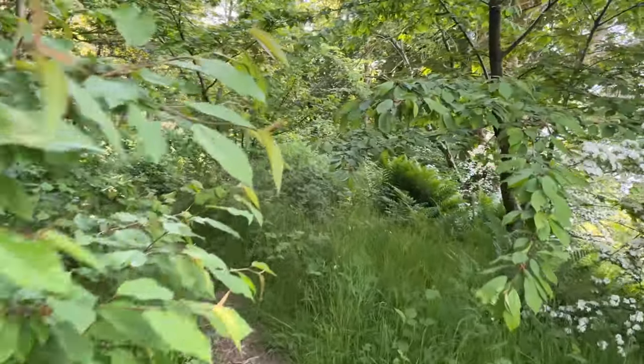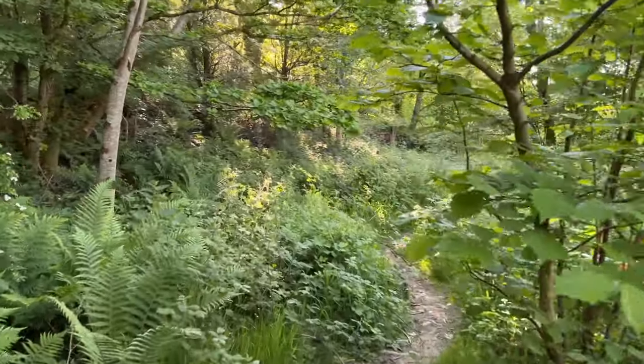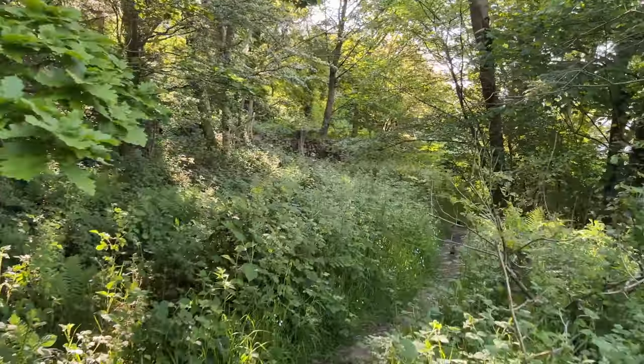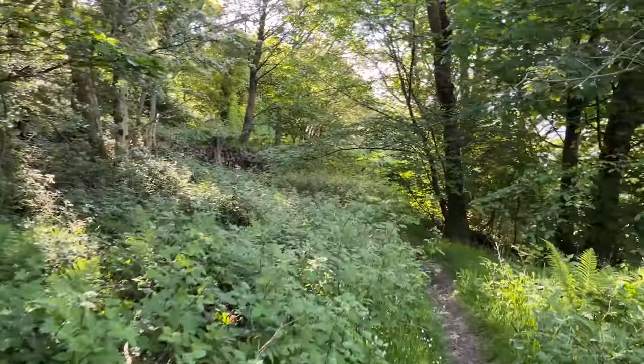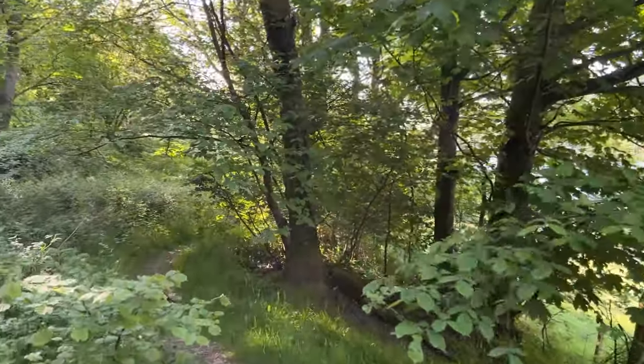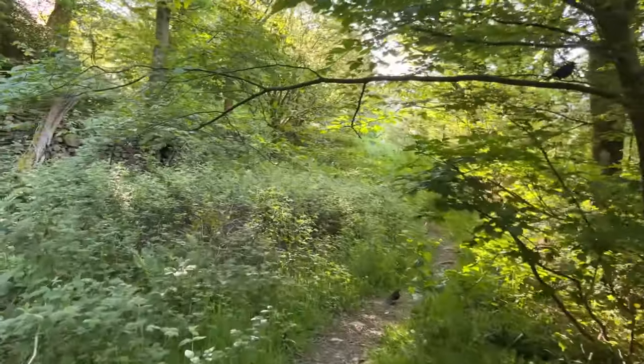Now the problem with this walk is the fact that it's a fair bit of road. It is a relatively quiet road, and occasionally you have a bit of a footpath off the side, but it doesn't happen that often.